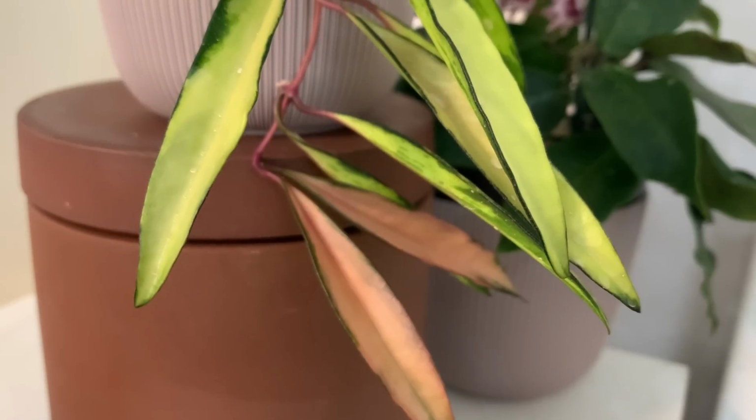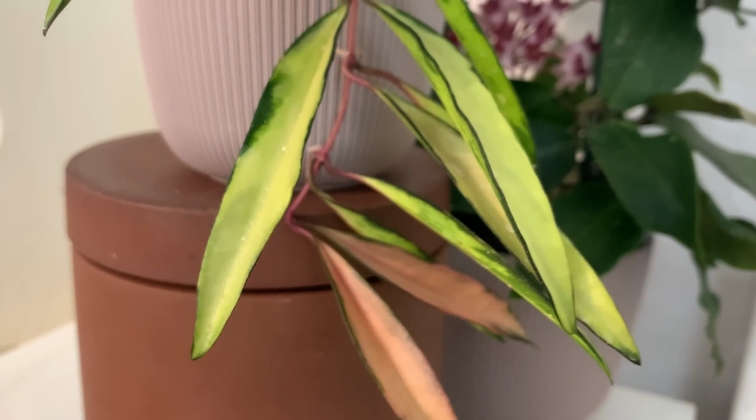The reason I love this Hoya so much is because of all the colors that it can have and all the patterns on the leaves. Sometimes they are white with a bit of pink, with a bit of light green, dark green, all shades of green really.